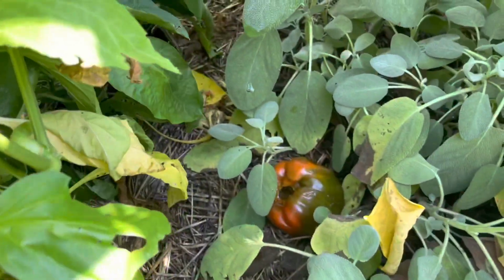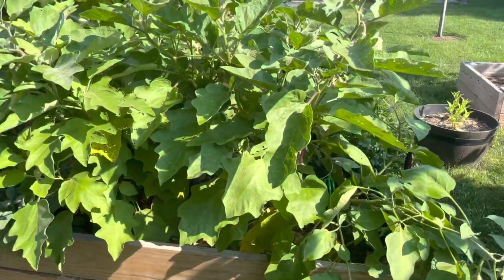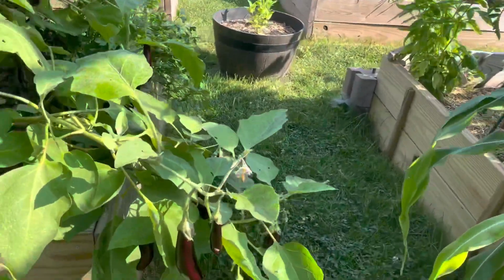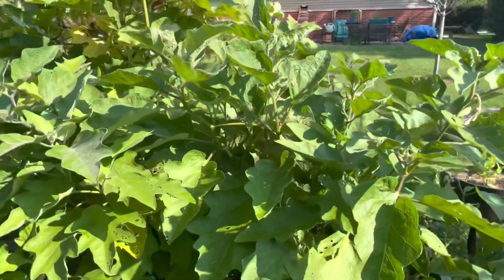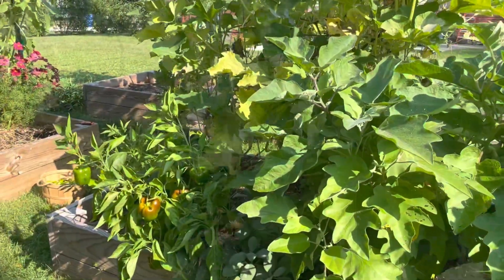Oh, there's one down there that's rotted. I'm gonna have to take that out. And then this is 6 eggplant plants, which are gonna come out too. Also, like, still loaded in fruit, but I've had my fill of eggplant and I really need this space for fall crops. So gonna harvest what I can and go from there.